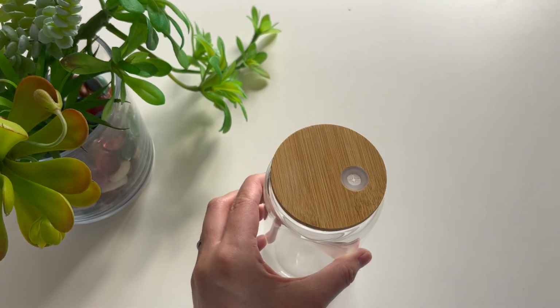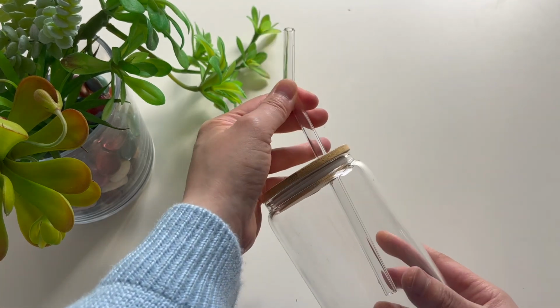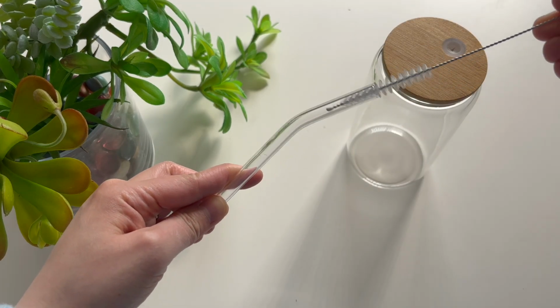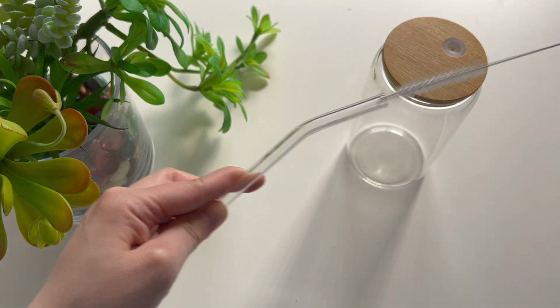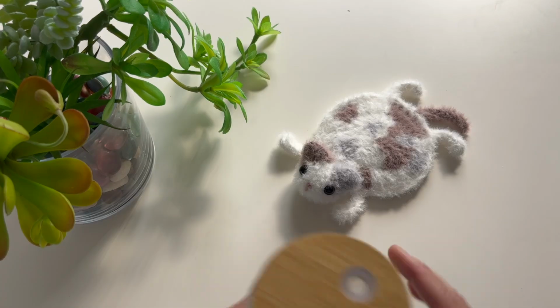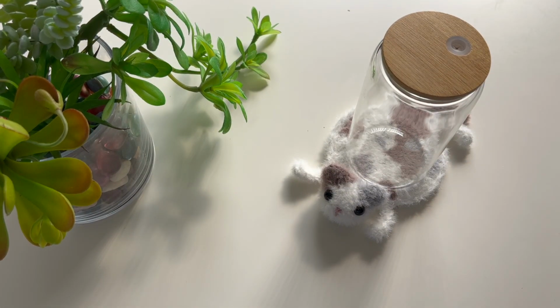coasters. They are a complete set with accessories since you have bamboo lids, glass straws, and even straw brushes. It is very easy to clean and it's reusable. You can ditch plastic for glass as a healthier option. No more microplastics. I really love how pretty and minimalist they are. You can see your drink, and I'm sure juices and smoothies will look so pretty in there.